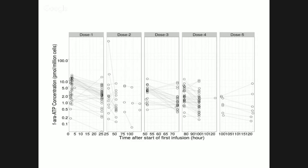So what's the correlation between these inside the cells and the plasma concentration? I don't think we've found any relationship. We haven't spent too much time yet looking into the mechanics behind what might be going on, because we need some more in vitro data to actually understand the mechanism of entry.